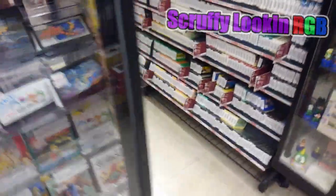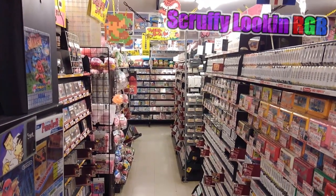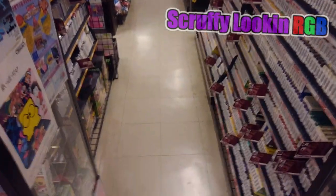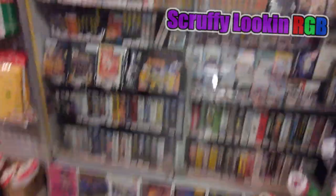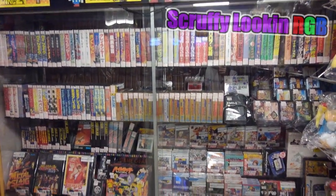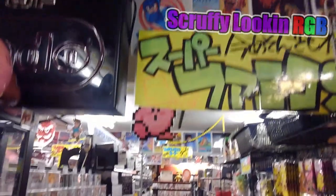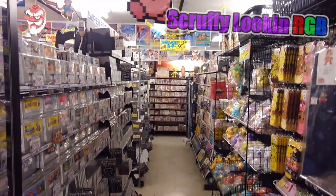Just a plethora. Here's all the Famicom collection in all its glory. This is probably where I spend most of my time when I come to this shop. This place is like a museum if you haven't heard that before. But you can really spend a lot of time in here. Neo Geo games down in the bottom. Kirby. There's a Super Famicom section. The loose carts on the left.